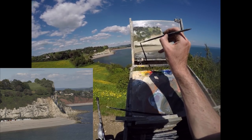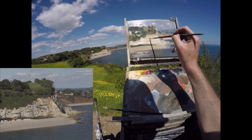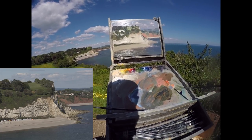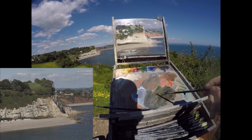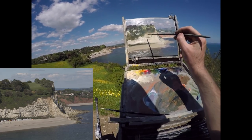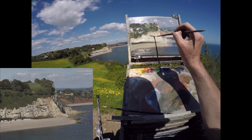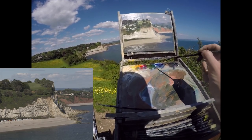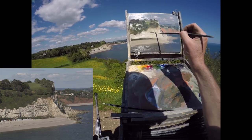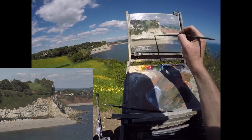Feeling very tentative. I think because the one this morning didn't go well, I'm extra cautious about mucking this one up. So I'll be really gutted.